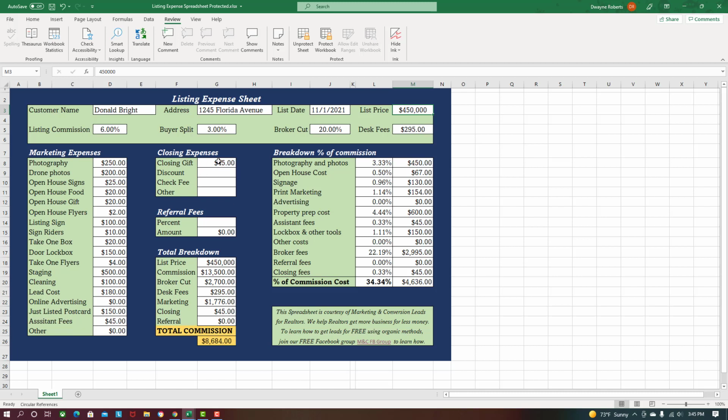You can get a nice bottle of wine. You can get just nice closing gifts depending on your client. They may not drink wine.